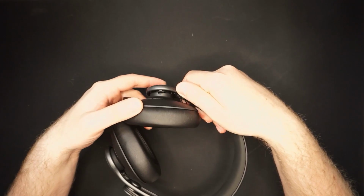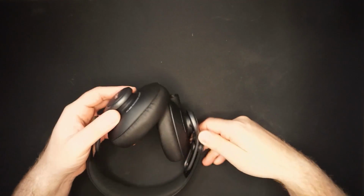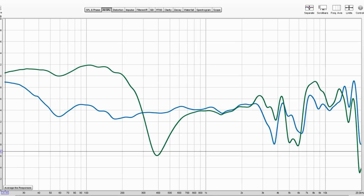Unit 3 arrived with missing parts and issues with the ear cups, and that was also returned. And later I sourced a fourth unit from another retailer that had some strange driver issue on one side. Now, perhaps the driver was damaged, it was wired up wrong, or it was missing some dampening. I really don't know, but this fourth pair was also returned.